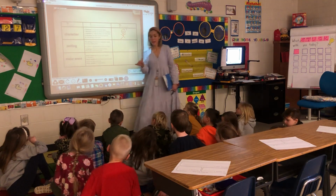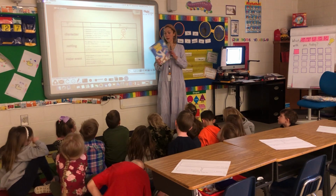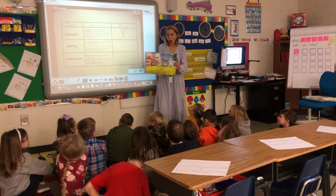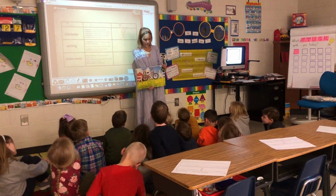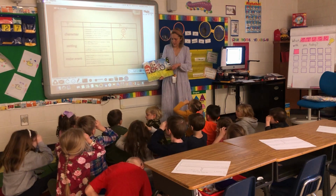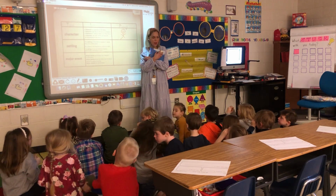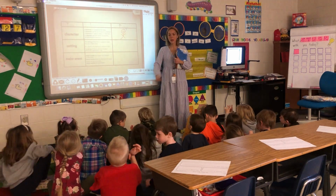Now, a lot of times when we think about the setting, guys, we think about just the location, okay? So in our book, the setting was where? A farm, right? Can you help me identify the setting in my book? Where's my binoculars? Very good. Yep, the setting is a farm. But sometimes, boys and girls, the setting can also be the time of day. So, let me give you an example. I know that's pretty confusing, so I want everybody to put on their thinking caps.